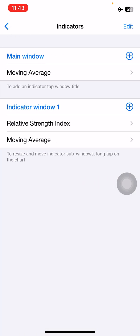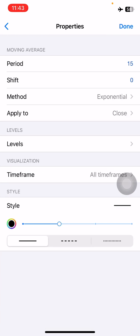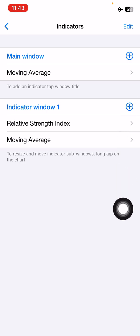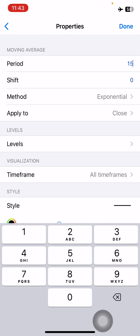And from here, we are going to add another moving average this time around. Our moving average, indicator window 1. So I came here, indicator window 1, moving average, and we're going to have a moving average of 1, and we shift 0.